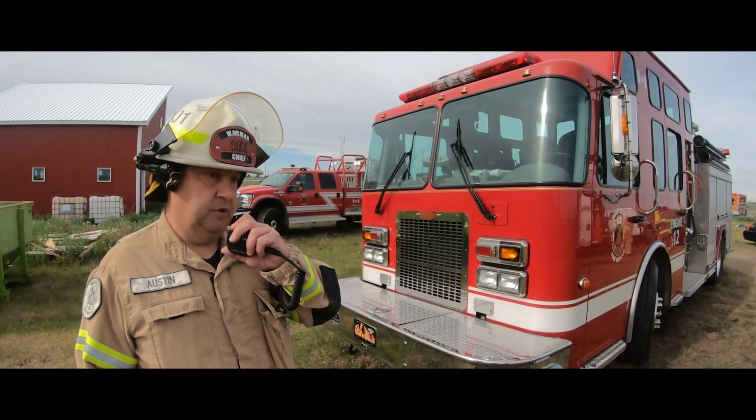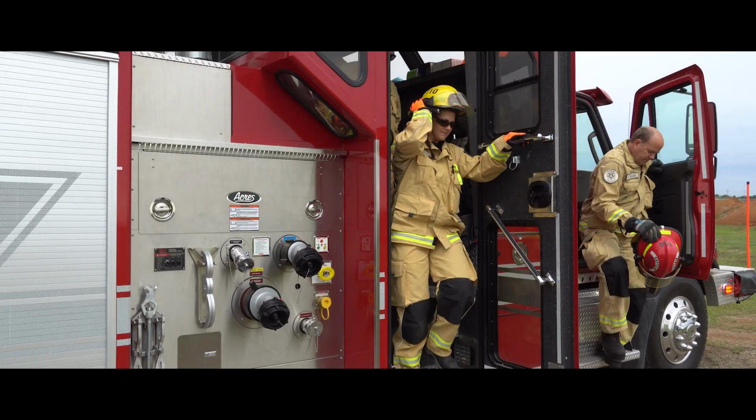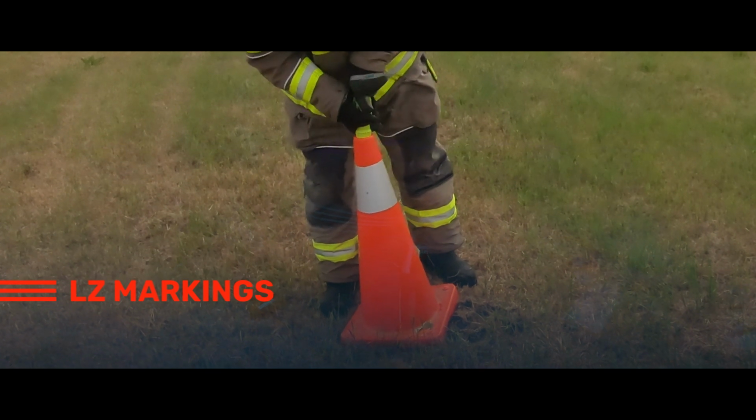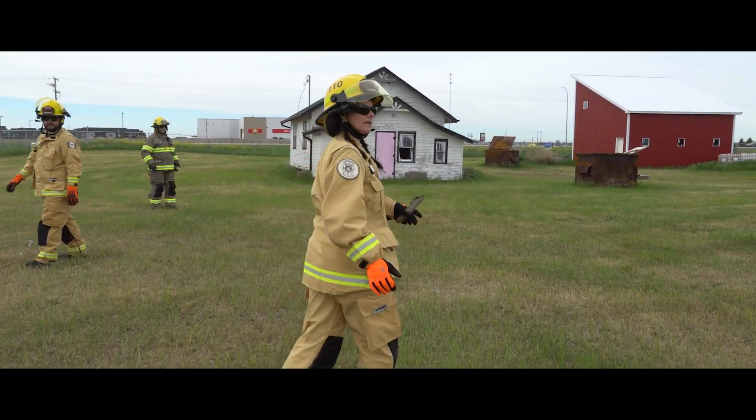Rick, I'll get you to set up a landing zone over on that field. Mark out the corners of the landing zone with LED beacons or highly visible pylons. Remove any equipment, material, or loose debris from the immediate area.